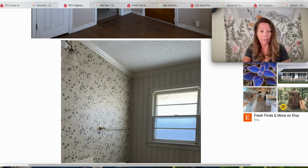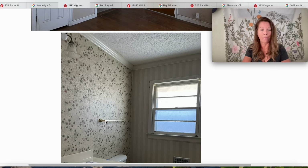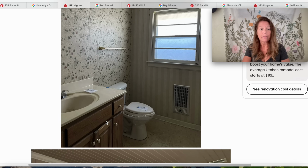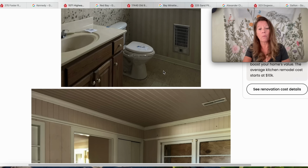Now that is wallpaper. For a split second there, I thought maybe it was some kind of other stuff on the wall, but it's not. That is wallpaper. Some people dislike wallpaper, but it has made a comeback. So this looks like it could be a vinyl floor. Got a little wall heater in there, electric heater. And there is your window. Good sized bathroom, not horrible.